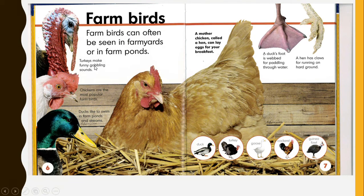Turkeys make funny gobbling sounds. Chickens are the most popular farm birds. Ducks like to swim in farm ponds and streams. A mother chicken, called a hen, can lay eggs for your breakfast. A duck's foot is webbed, and you can see the shape there. It's a bit like a flipper. A duck's foot is webbed for paddling through the water. A hen has claws for running on the hard ground.